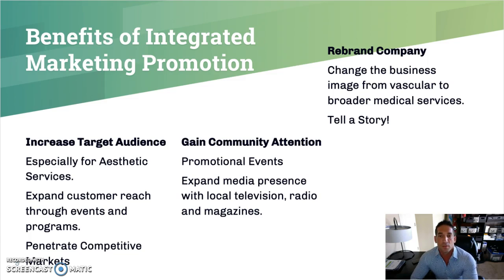And then gain community attention. Promotional events that you're doing, just be more present within the community. Expand that by doing stuff like local television ads or radio ads, or even that Seattle Monthly magazine would be a good opportunity. And lastly, like I said, rebrand the company. So change the business image from being just a vascular service offering to a more broader medical service offering by bringing in other physicians, primary care providers, oncologists maybe would even be a good one, or even a plastic surgeon to augment your business and increase your footprint with referring patients.